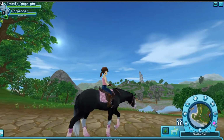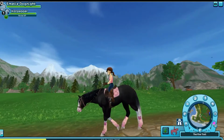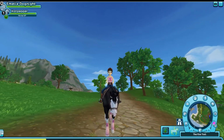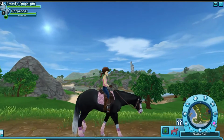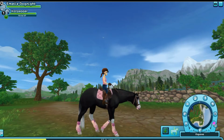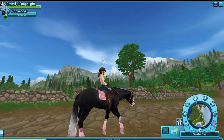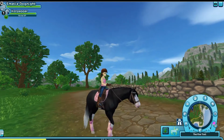And that really bugs me because she's not moving at all. She's very stiff on the horse. Like, she's not moving whatsoever. Overall, I really like it. I really love the trot. I also really like the rear. The rear is very amazing. So, yeah.